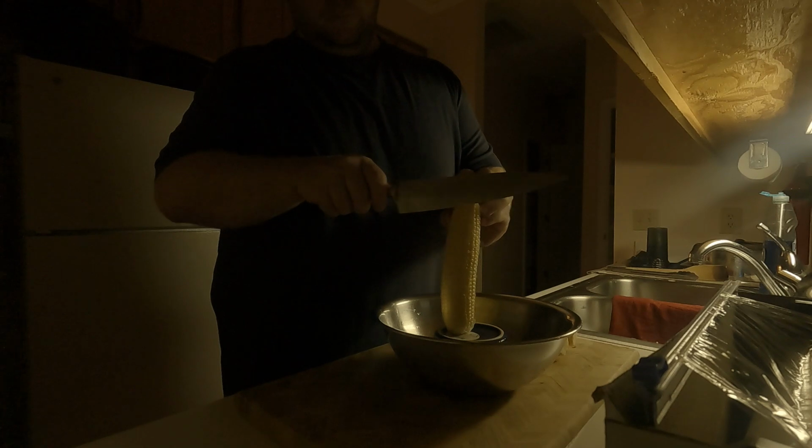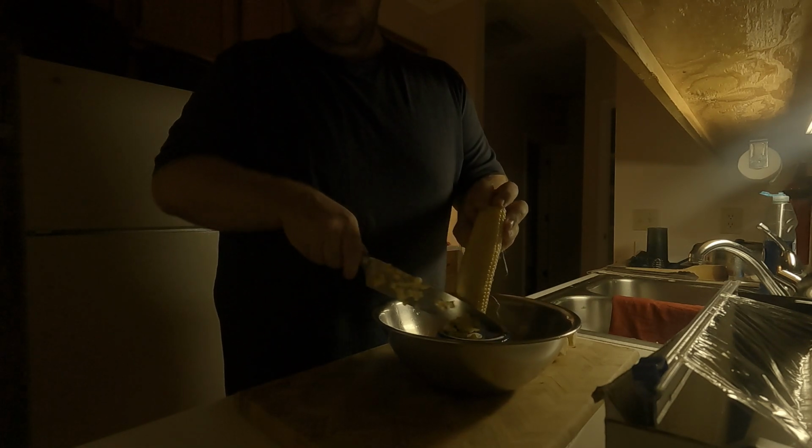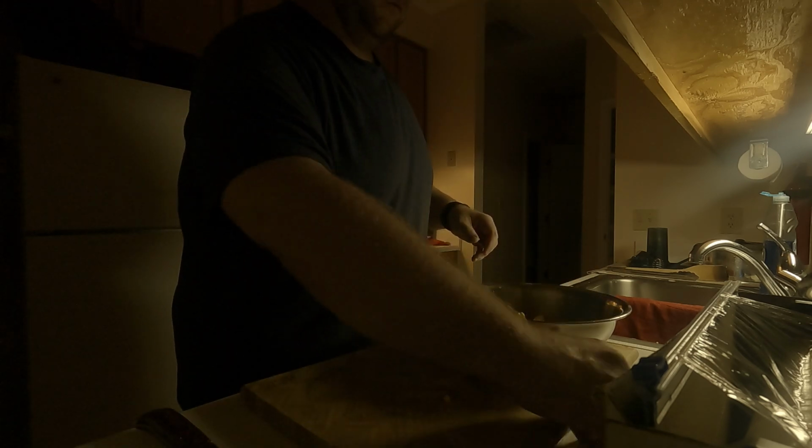And to end off my day, I'm going to get some of this prep done. I've already done a good bit of it before, cutting up this corn. I know that's not carnivore, so if you see this corn and it upsets you, I don't care. You need to find other things to upset you.